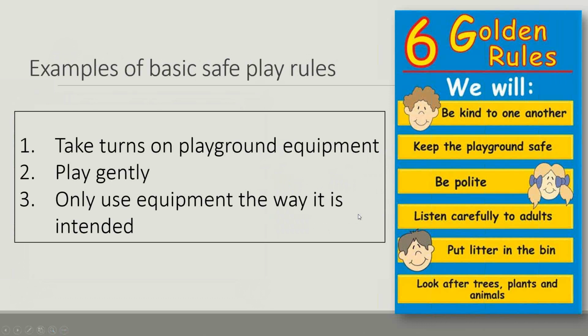So sometimes having a far-reaching or encompassing rule is beneficial. I found this six golden rules picture on the internet, and I wanted to include it because I thought it was a good example of some ideas that children may have contributed that the adult may not have thought of, but because you brainstormed with them, you thought it was important to include these rules.